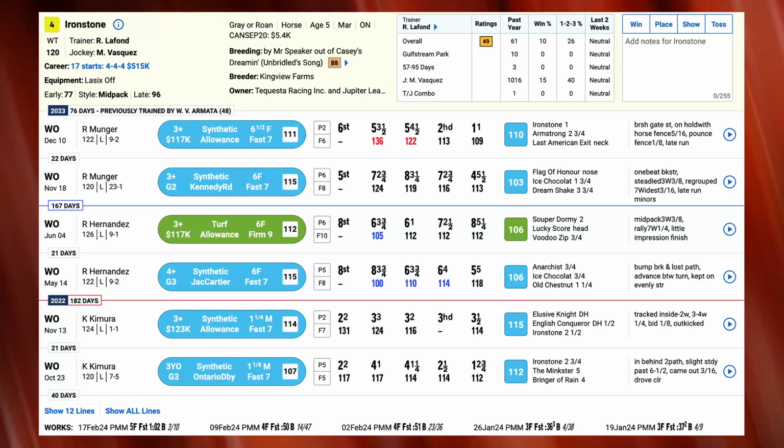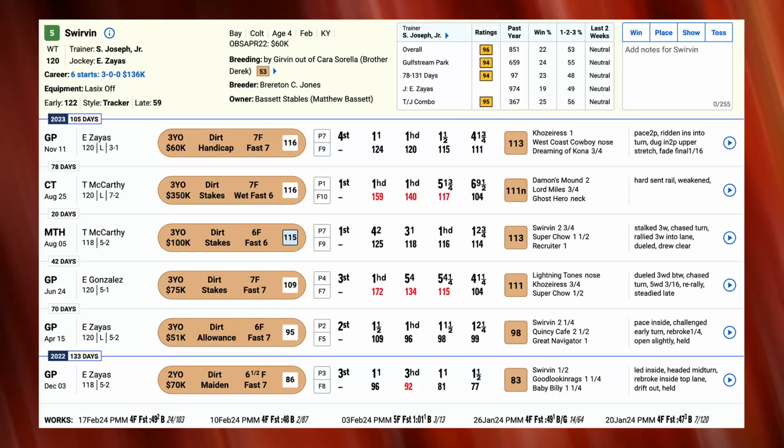The number 5 is Swervin, and he is one of the fastest horses in the early stages of this race. He's almost always vying for the early lead, and he was contesting a very fast-paced 2-back in that stakes at Charlestown, along with the classy Damon's Mound, and got put away by that foe mid-race. But 7 furlongs, around 2 turns, probably too far for this horse.